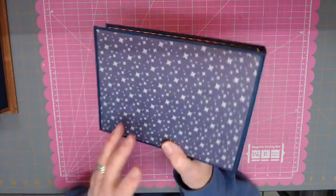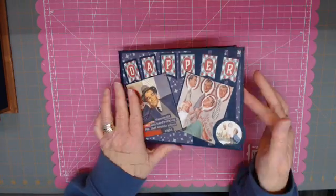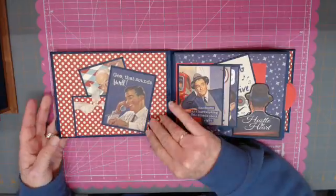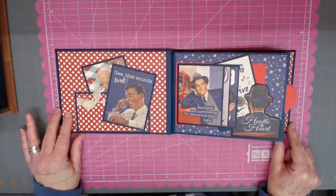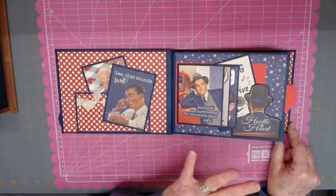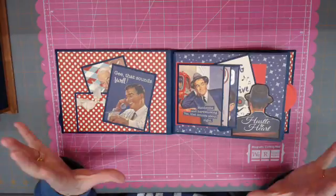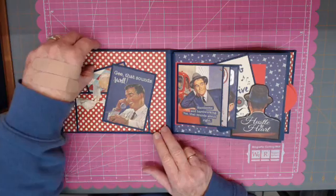I really, really like how this turned out. This is one of my faves. I just think it's so cool. Opening the album and getting started, on the very front, I used that red polka dot paper from the collection. I think it's so cool, and I think it works well with everything. It just flows nicely, but it gives you that pop. That is what is so cool.